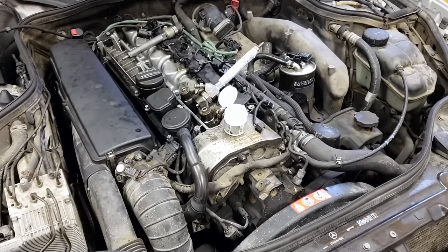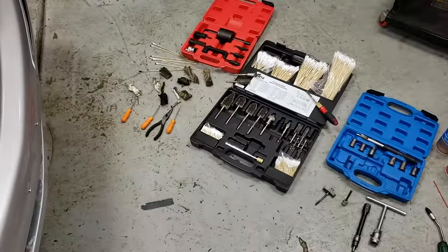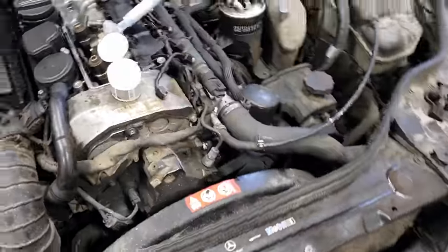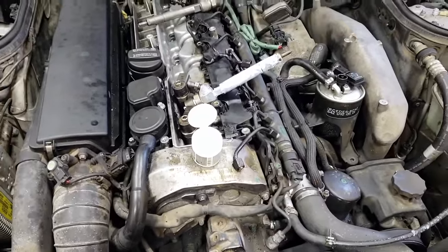So after you mint out your engine, you do want to clean up the fuel injectors. Here is one that I cleaned by using one of the brushes in the IPA kit and some carbon choke cleaner. And then you want to lubricate the injector so that it doesn't get stuck in the cylinder head if you need to take it out again.